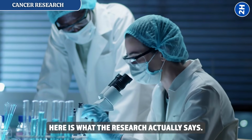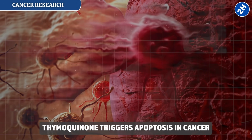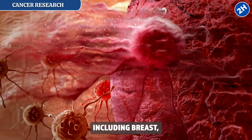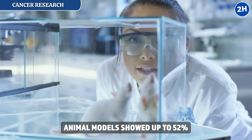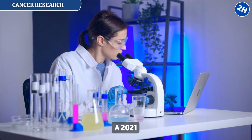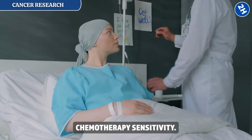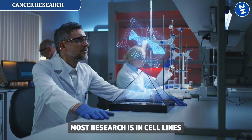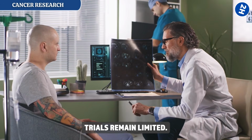Here is what the research actually says. Multiple laboratory studies found thymoquinone triggers apoptosis in cancer cell lines including breast, colon, lung, and prostate. Animal models showed up to 52% tumor reduction. A 2021 systematic review found thymoquinone may enhance chemotherapy sensitivity. Most research is in cell lines and animal models. Human clinical cancer trials remain limited.